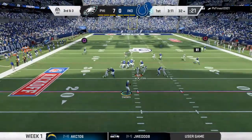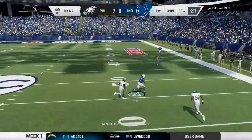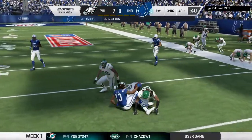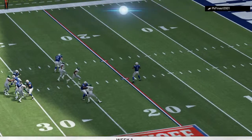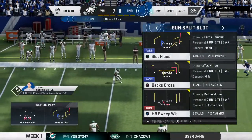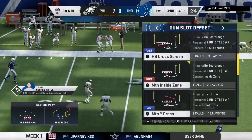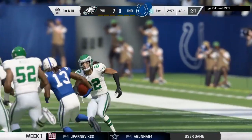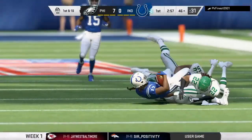From the gun on third down, Daniels. And he's got his man, Hilton. And he'll be taken down, but not before they work it across midfield. Well, they were in search of a short gain on third down, and they wind up nabbing over 20 yards. First and 10 at the 46-yard line.